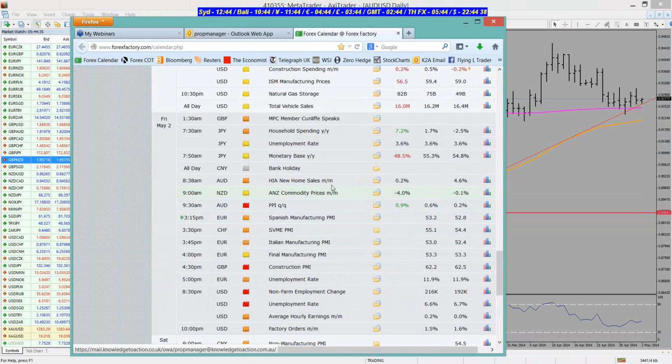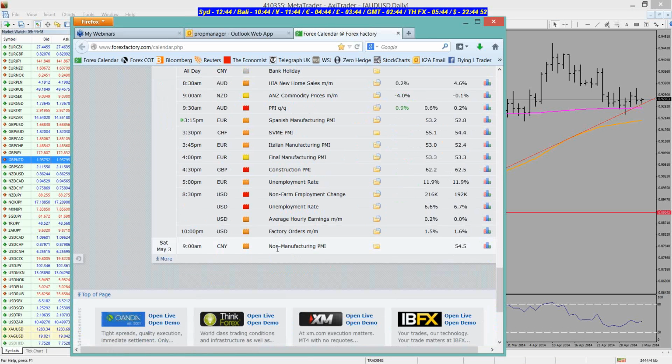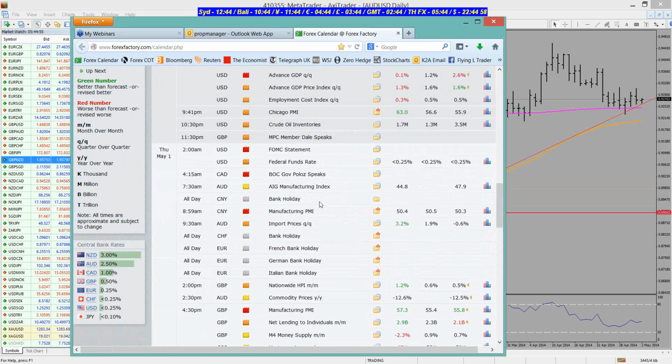Yeah, so that's what the commodity prices, dairy prices took a bit of a hit. Bit of data, this is the big one that we're looking for. And Saturday's non-manufacturing. I don't think that's a major one.